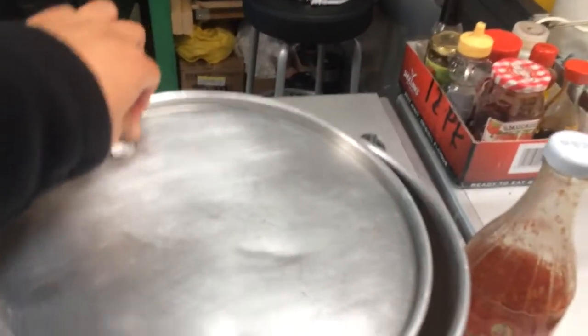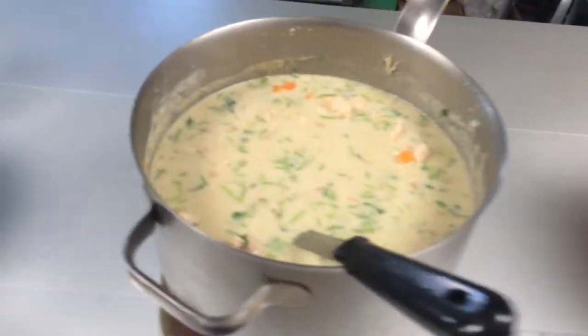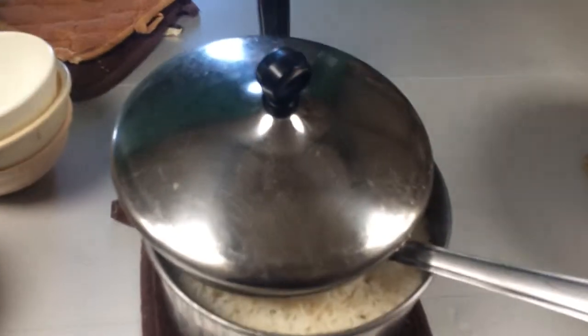We have pad thai with shrimp, chicken coconut curry, and rice.